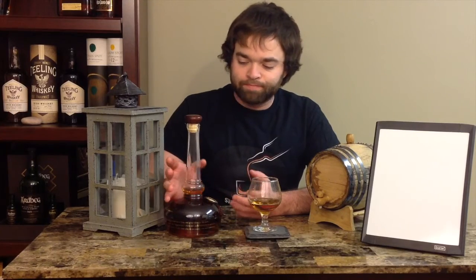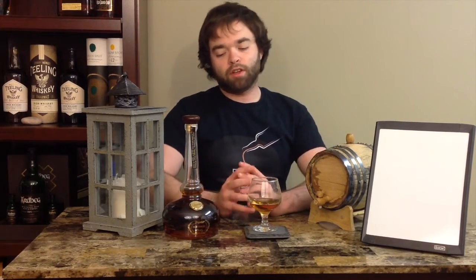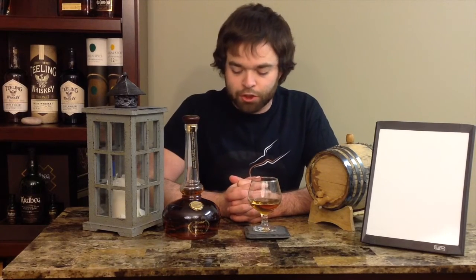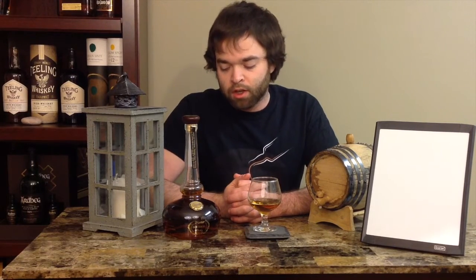Not all the information, of course, because it is made via the Willett Distillery, or also known as Kentucky Bourbon Distillers, Ltd. So what they are is basically an independent bottler, and they make a bunch of other things, which I'm sure you've probably come across, and some are highly sought after by collectors, for the most part.